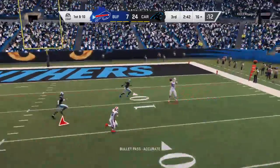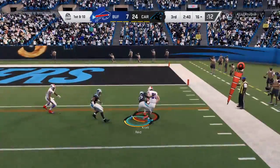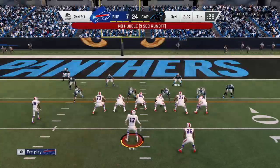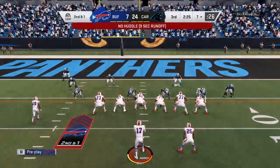Operating from the red zone now. Allen, and the grab by Croft. And he's tackled a yard short of the marker. Good gain of 9 on first down.